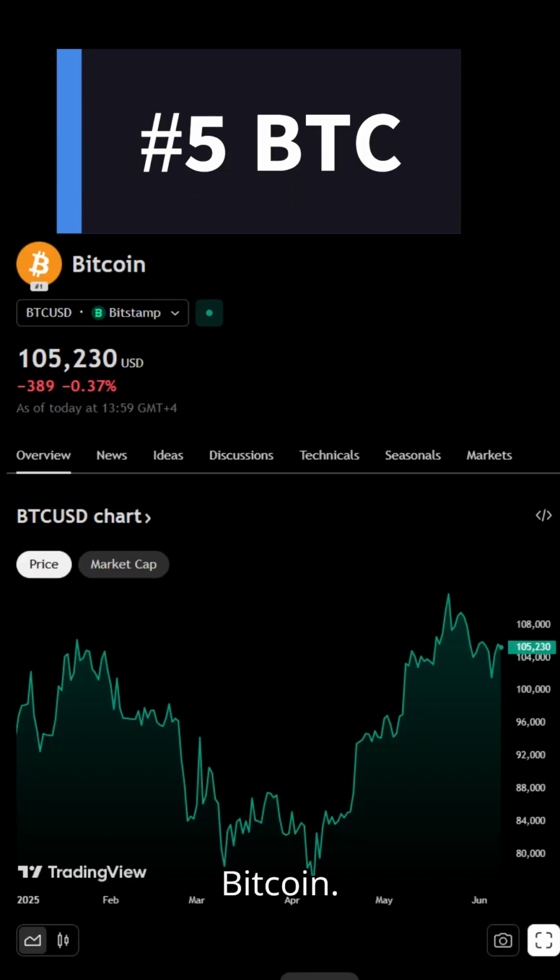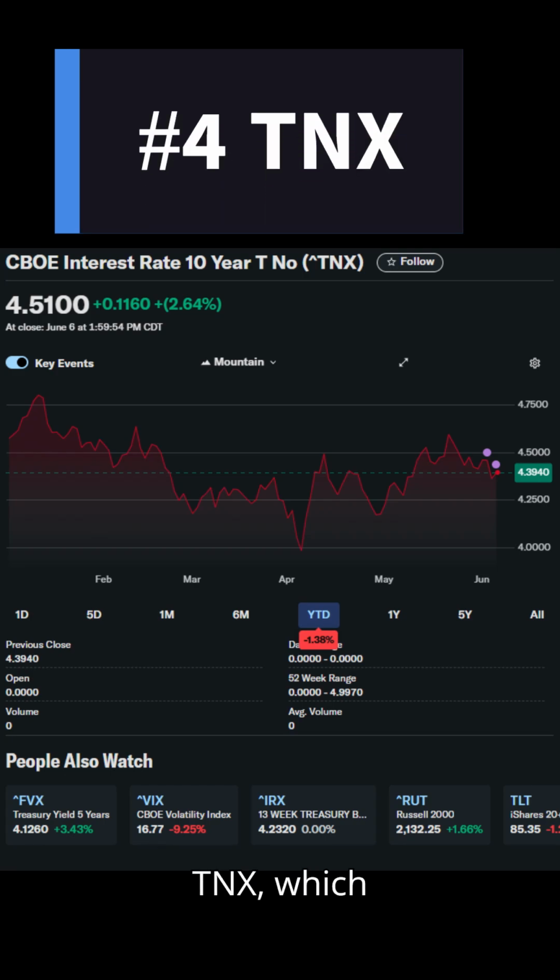At number 5 is Bitcoin. Bitcoin often leads speculative growth stocks in the crypto space and is a key indicator of risk appetite in the broader market. At 4 is TNX, which tracks the yield of the US 10-year Treasury note, the benchmark for borrowing costs across the entire economy. Rising or falling yields can signal shifts in inflation expectations, Fed policy, and overall economic projection.